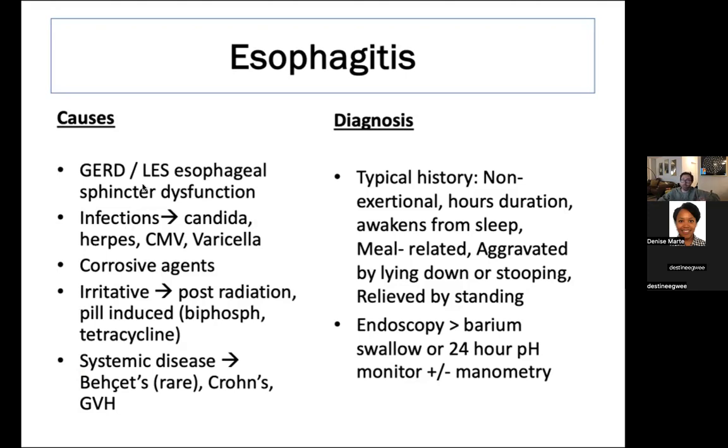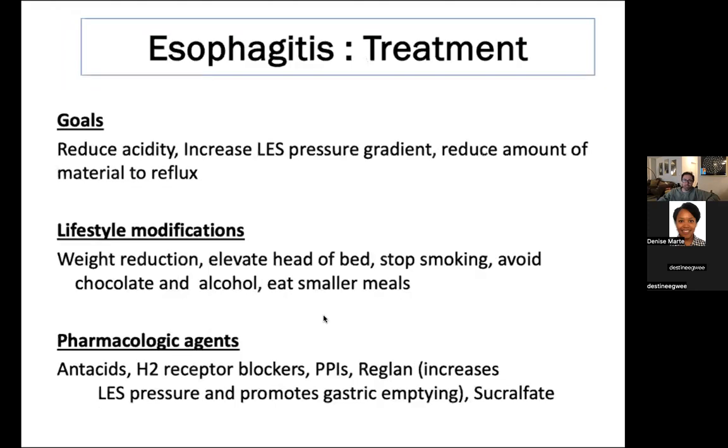And usually, it could be brought on by just the lower esophageal sphincter, but also some viral and yeast infections can cause it. So CMV, varicella, candida, and then corrosive agents can certainly cause it as well, like we talked about earlier with caustic injury. And then you can get post radiation irritative esophagitis or pill-induced esophagitis, especially with tetracyclines and bisphosphonates. Rarely, and you probably won't get tested on it, Behçet's disease or Crohn's can cause this. You're going to get an endoscopy on these patients or a barium swallow, and you're going to be able to diagnose really with direct visualization.